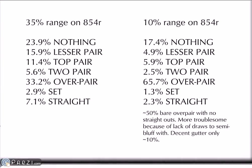Now this is a pretty different board. The ace-8-5-4 rainbow is much drier, and there's really no higher straights we can have. So a 35% range is still going to miss this board, and this nothing is way more reasonable than the last one, because there's really not many straight draws, and not-straight draws aren't really worth much anyway. You can see he's just going to have a set or straight much less often, all those really strong hands.